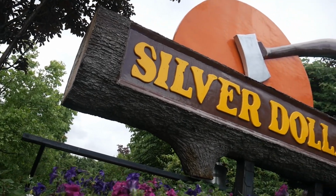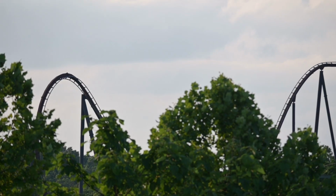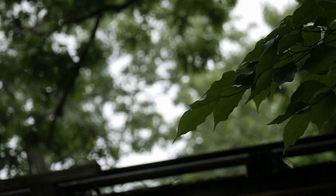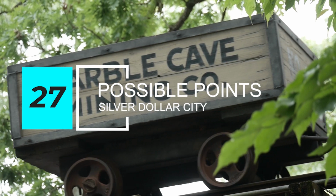For this episode, we are going to take a look at the coasters of Silver Dollar City in Branson, Missouri. Silver Dollar City has had 9 coasters in its history since it opened in 1960. With 9 coasters, Silver Dollar City can score up to 27 points for originality.